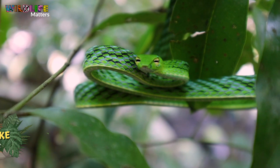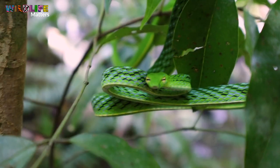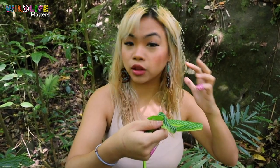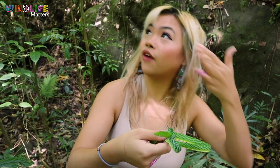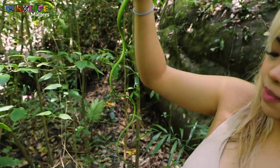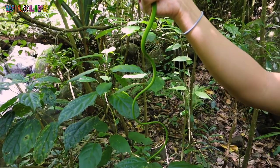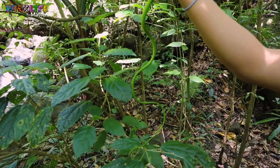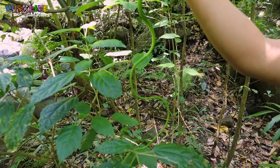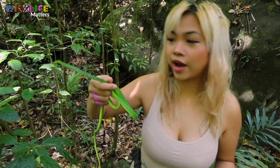The reason why it's called an Asian vine snake is because of the particular way that it camouflages. What it does is it mimics vines. As you can see, it has a really long and slender body, just like vines. You can look at the tail. It's so easy to mistake this for just, check it out, a literal vine, right? Like, if you were a predator looking for a vine snake, you wouldn't even notice that he was there because he just so easily blends in with his environment.